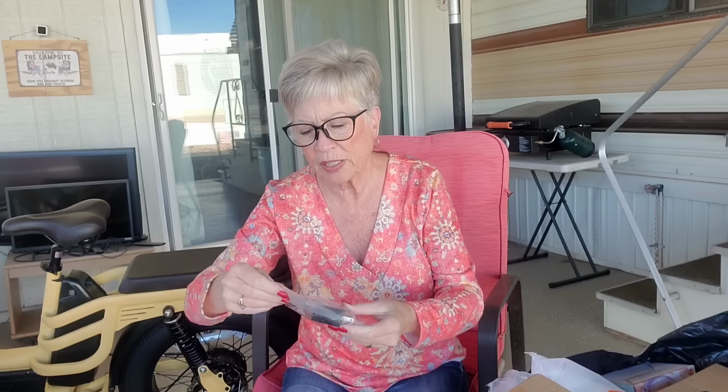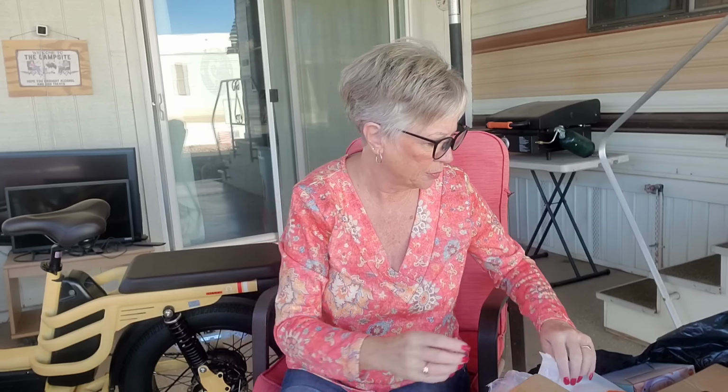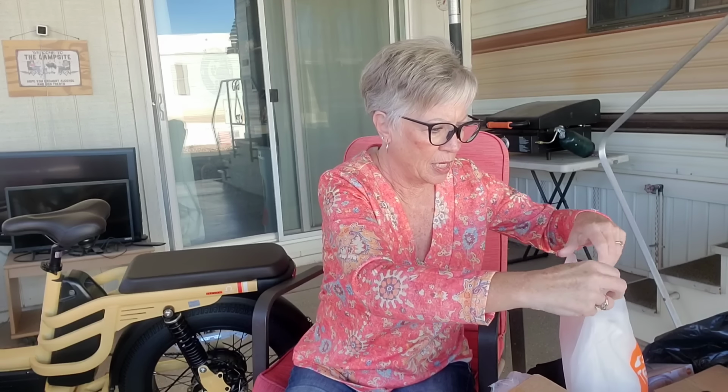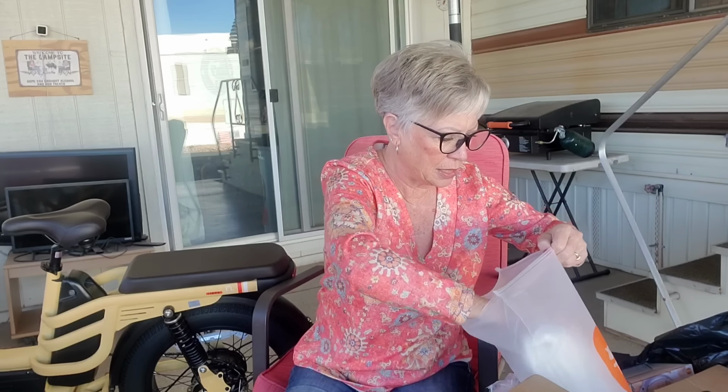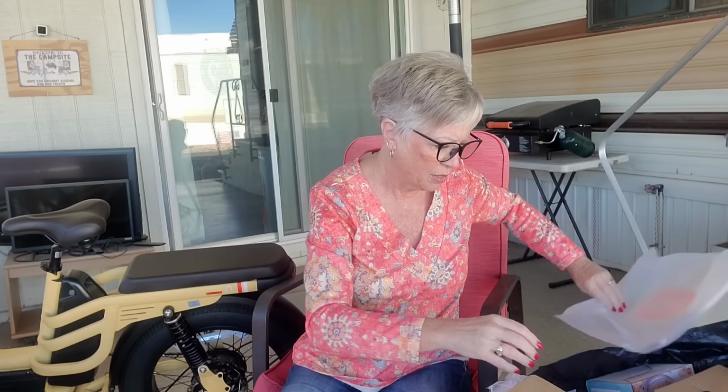I got another USB phone charger. You can never have too many of those. And let's see. Oh, sheets. I got another set of sheets. So you always need an extra set of sheets. I got a set on my last haul too. Love them, washed them, dried them. They're wonderful. They're comfortable, so soft and really affordable.